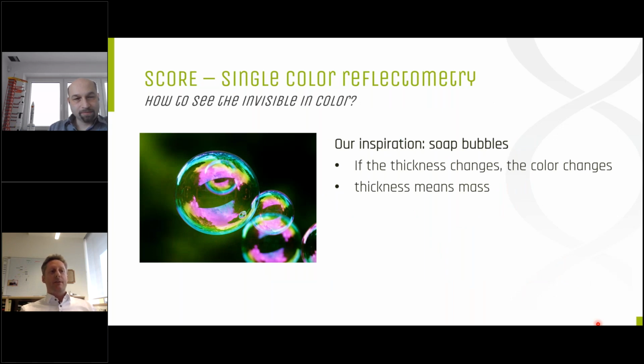Well, but how can we detect the best hits from this assay? I think that's also one more important story at BioCopy. At BioCopy, we use a readout technology which we call SCORE. SCORE stands for single color reflectometry. As a very simple introduction, I like to explain it in a way that it's very similar to the situation we have with soap bubbles. Soap bubbles are nice, colorful things, and the color comes from the interference of white light at the soap bubble wall. Depending on the local thickness of the soap bubble wall, we have different interference conditions, and therefore we see different colors from a soap bubble.